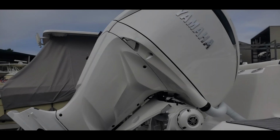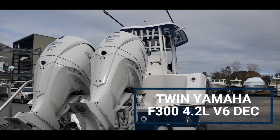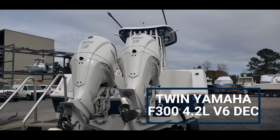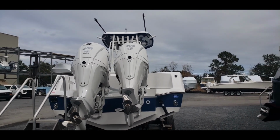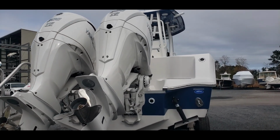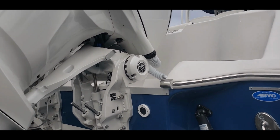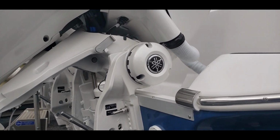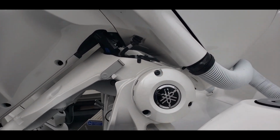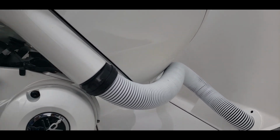This is powered by the twin Yamaha V6 4.2 liter white DES digital electronic control engines. Talking about that DEC system, so everything steering wise is enclosed right there into that, and makes for nice clean tubes there at the back.